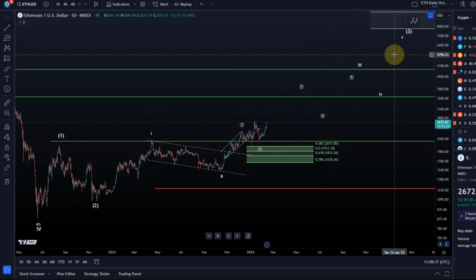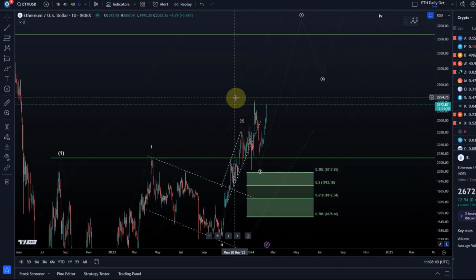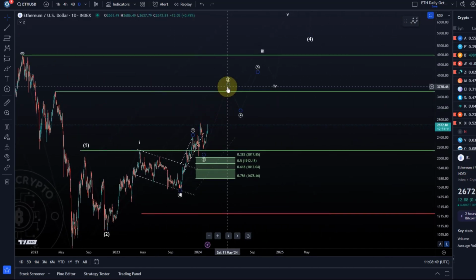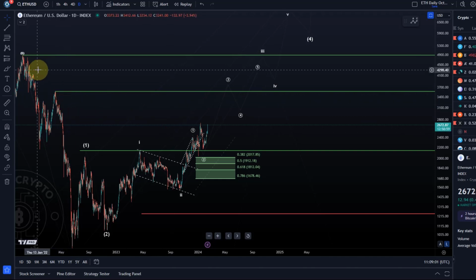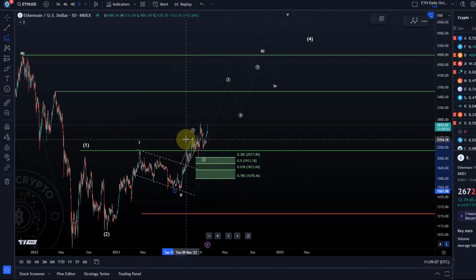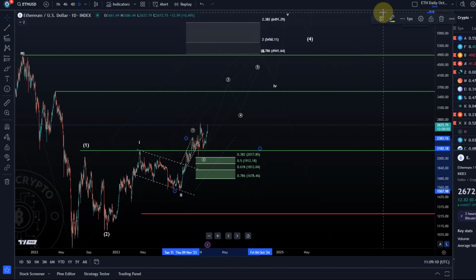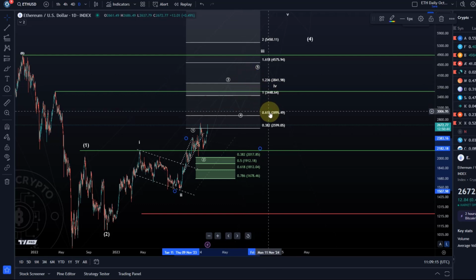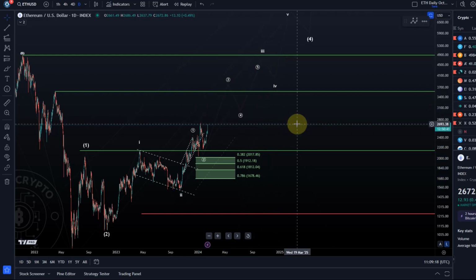Now, we haven't broken out yet. We need a sustained break above the $2,720 level, which is the January high, for a confirmed breakout and a rally in a third wave that should take us at least to the next resistance level around $3,500, $3,600. In fact, the Fibonacci extensions actually point towards even higher prices than that. A third wave should take us minimally to 3,840, ideally even higher. But obviously, we want to keep it realistic for now.